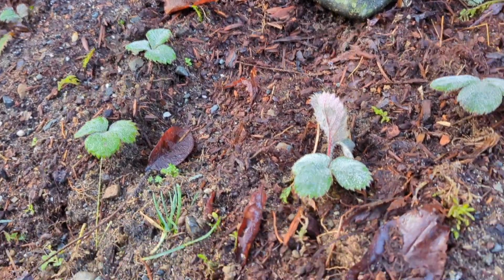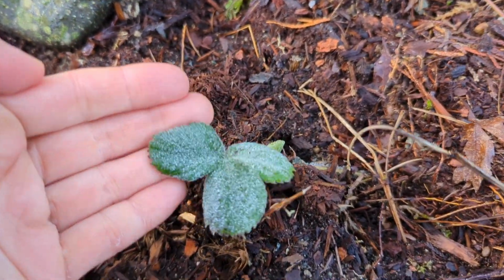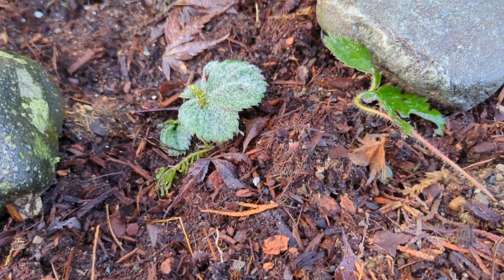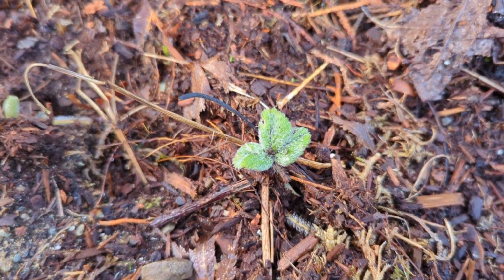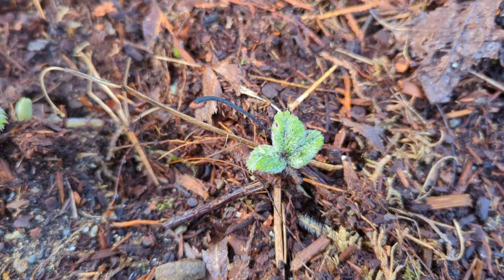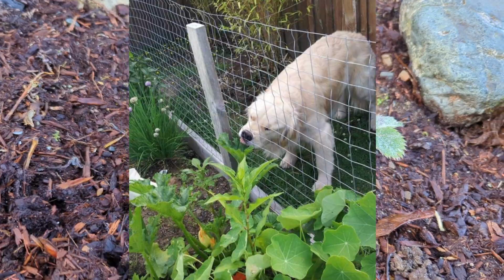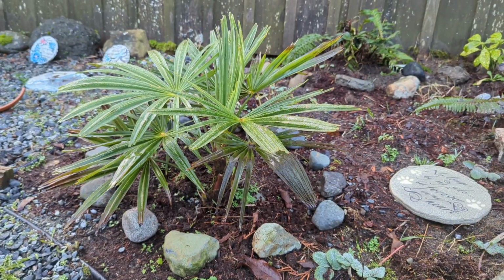There are several strawberry plants in here. They are covered in frost right now, but I needed to incorporate a little bit of food in this garden because he loved to munch from my garden. Lettuce, strawberries, squash leaves. He ate a lot of garden produce.